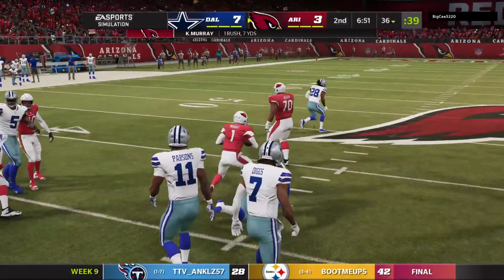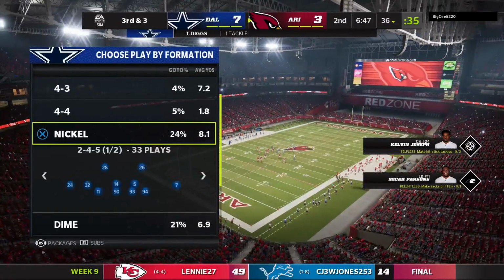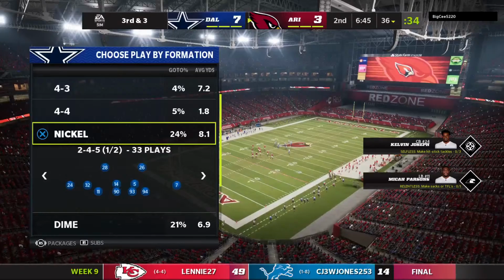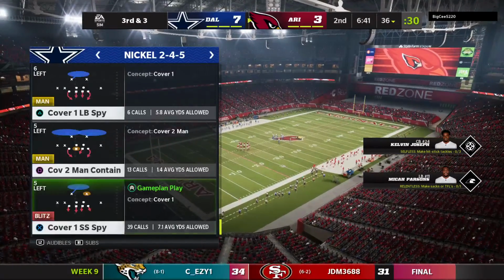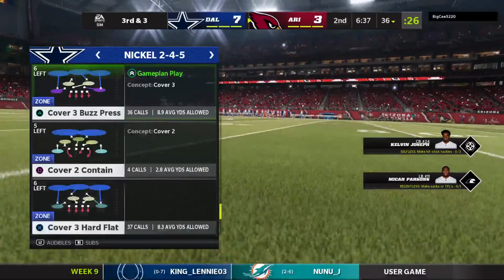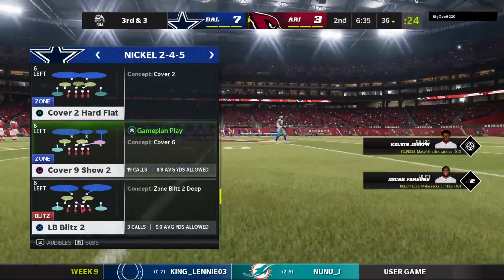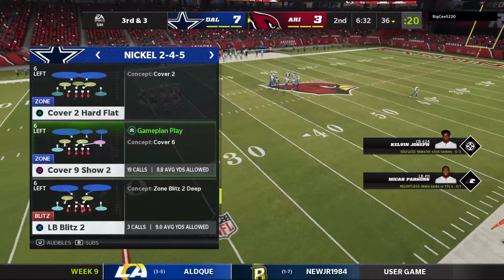Give him 7 there on the tuck and run, and they're in better shape now for 3rd. Decent run, maybe hoping for a little bit more. It does, though, set up 3rd and manageable. In every play this run, if it's blocked perfectly and executed perfectly, it's set up to go for a touchdown, right? But I like the way you described that one. Just get into a 3rd and manageable, nice decision-making, and took care of the football.